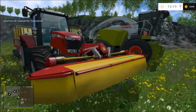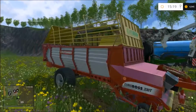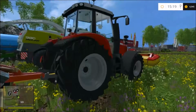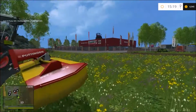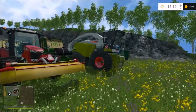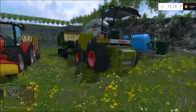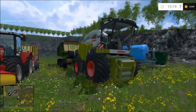Next thing is one of Bullet Bill's Massey Fergusons, which I've turned into a verge mowing setup here with the Pottinger front mower and small Pottinger forage wagon. And yeah, there's a reason why I use the smallest forage wagon in the game. About one wagon load of that's about as much patience as I have for verge mowing. So one wagon load, I'm usually done for a while.